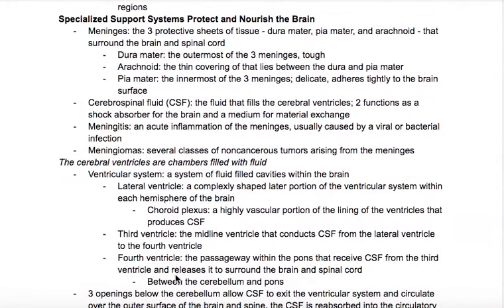The next section: specialized support systems protect and nourish the brain. The first support system they discuss is the meninges, which are three protective sheets of tissue, including the dura mater, pia mater, and arachnoid, that surround the brain and spinal cord. Arranged from the outermost to the innermost, the dura mater is the outermost, and it is tough. The arachnoid is a thin covering that lies between the dura and pia mater.